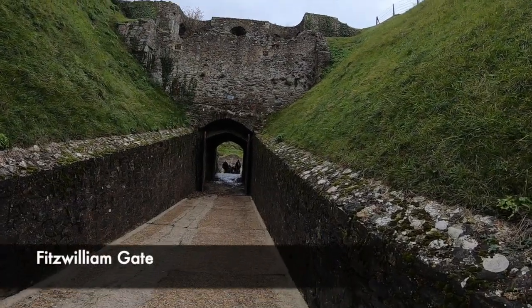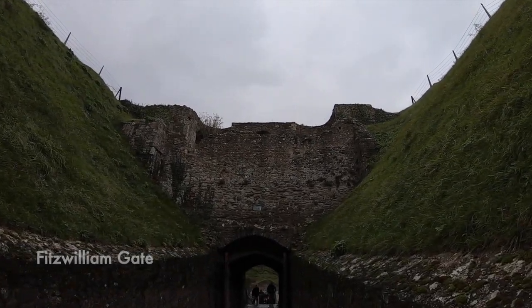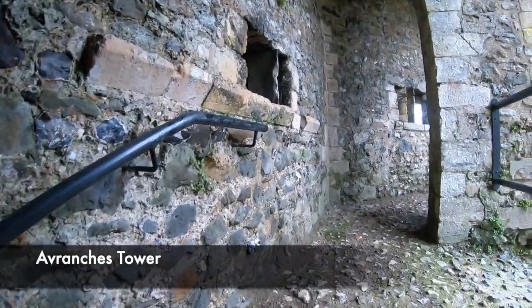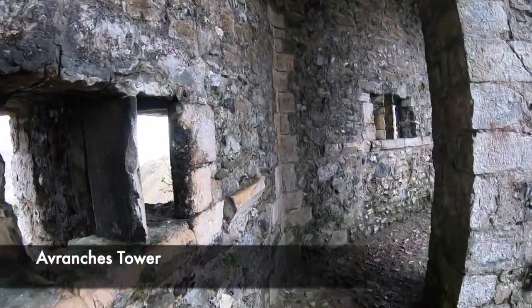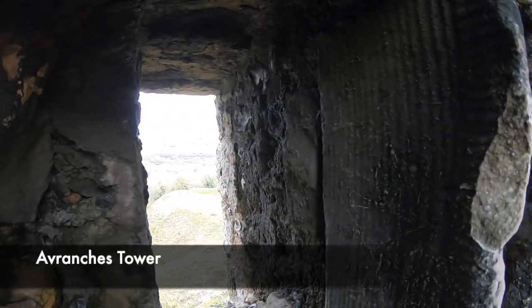The Fitzwilliam Gate is named after the 15th century constable, and this is in the middle of this section. The Avranches Tower was part of the original curtain wall and dates back to the 12th or early 13th century. This tower has 2 tiers of arrow loops in groups of 3.